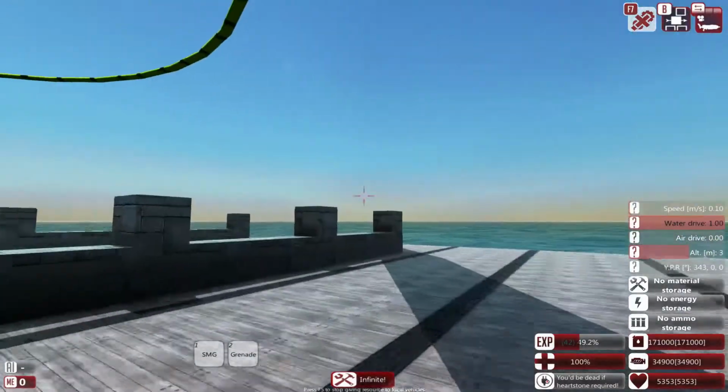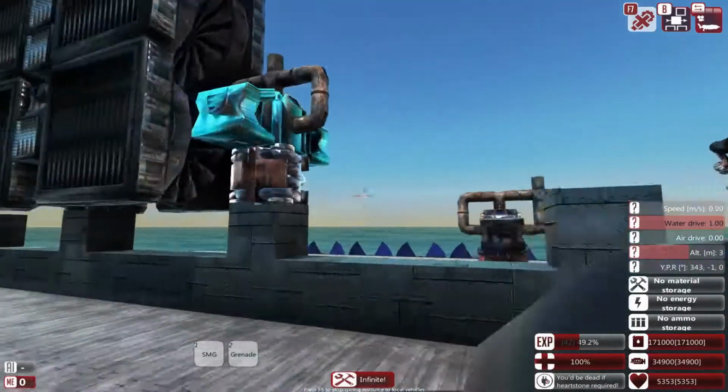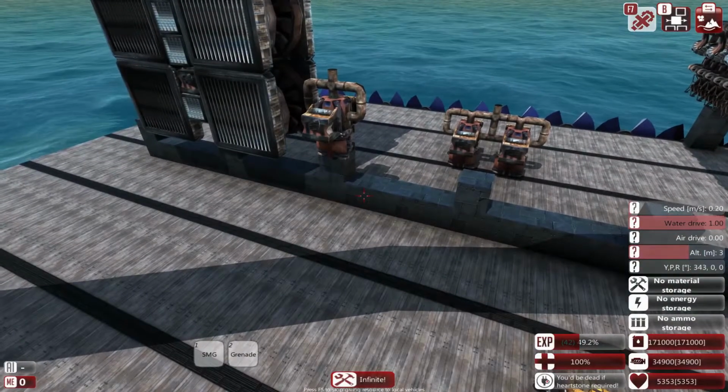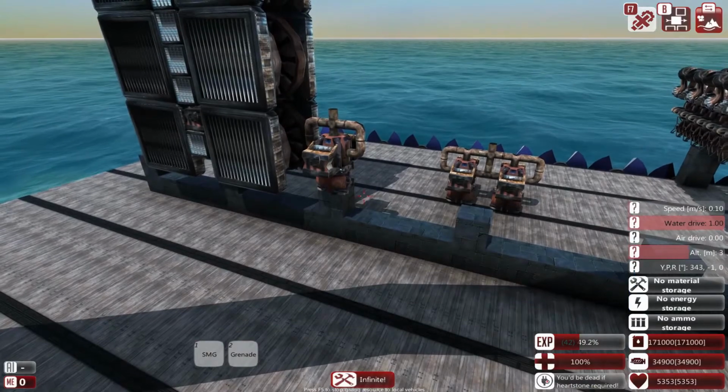Today I'm going to try to keep it pretty quick. What I want to go over today is essentially where injector motors are useful and where they're not useful.